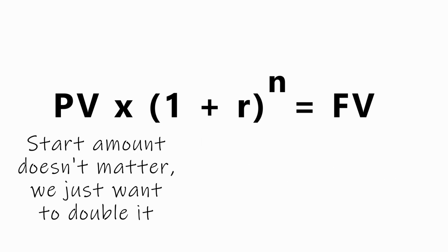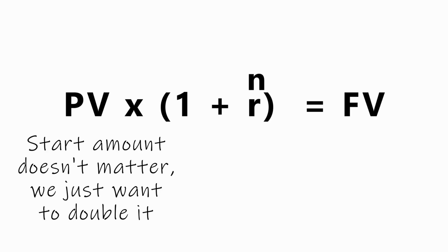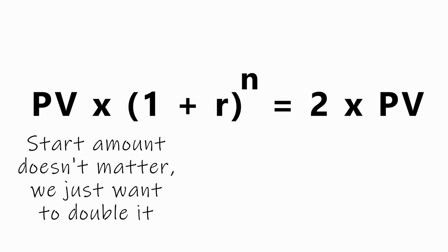Now, the amount of money that we start with doesn't matter, right? We don't care. You will have a different starting amount to someone else. We just care about that amount, whatever it is, doubling. So let's change the future value into 2 times the initial amount, 2 times PV, right? Because we're looking to double our initial investment.